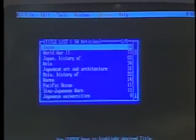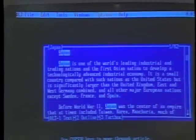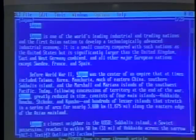What I'm going to do is pull up the one on Japan. Now I can hit Alt-Z, and I can expand the screen. I have an article I highlighted, which was Japan.